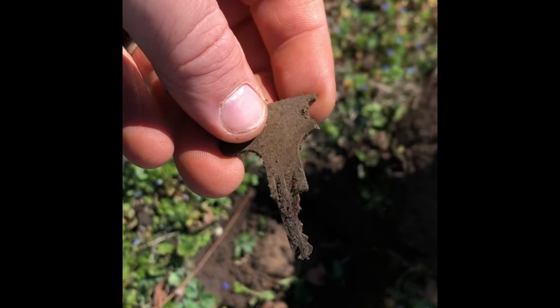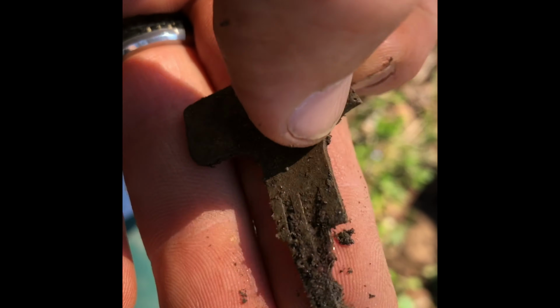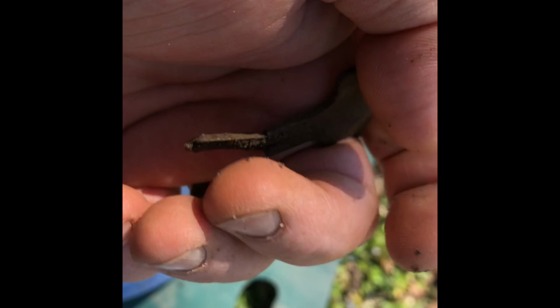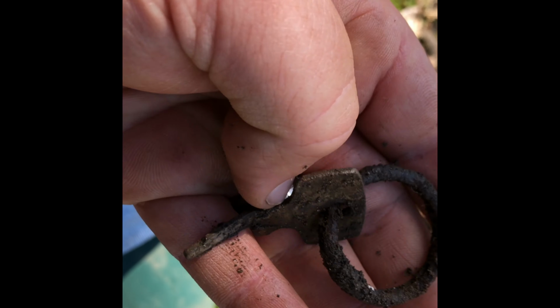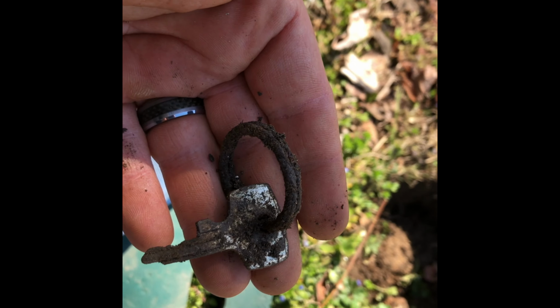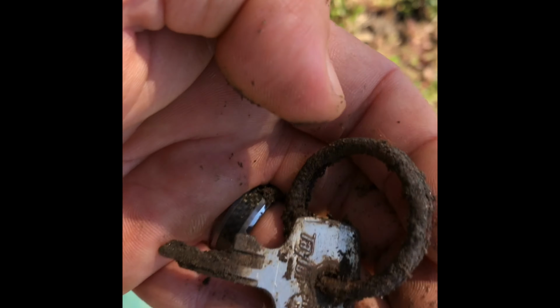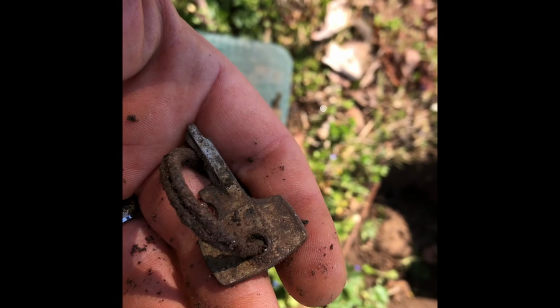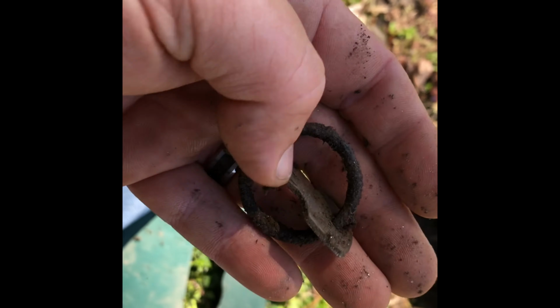They look pretty old. Let's see if I can get them out in the sun. Looks like they've been there for a while. I'm gonna check the hole and see what else I can find. There's the other one. But they're still on the ring and everything. There's probably still some more keys still in here. Let's see if I can rub it. Looks like a Taylor brand. So I don't know how old that is. But, like I always say, dig it all.